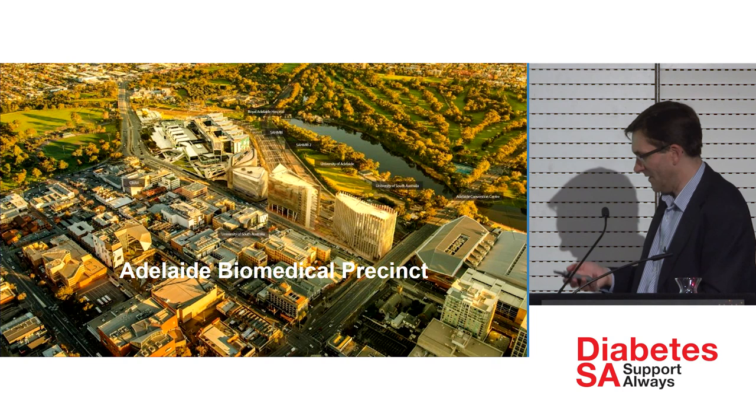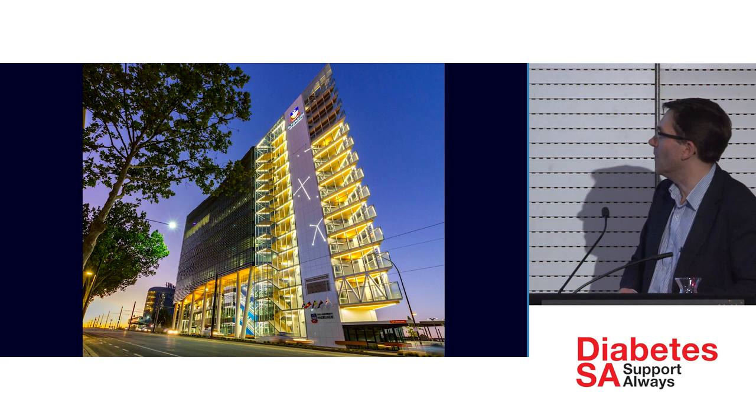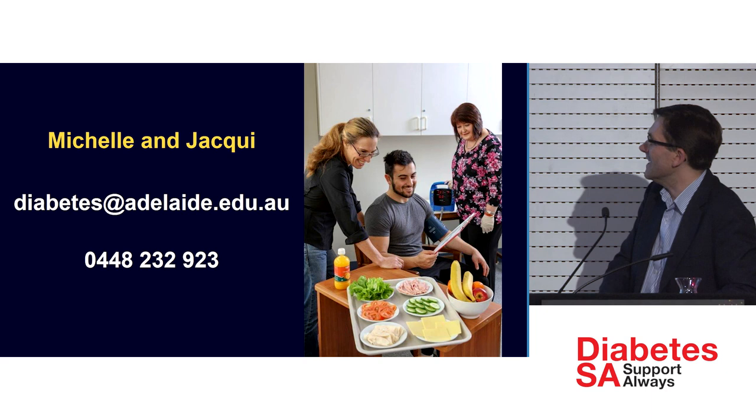But this is our building. It looks fantastic, doesn't it? We do our studies on level 4 of this building. It's got beautiful views out over North Terrace, but more importantly, these beautiful people that work with us. Some of you know Michelle and Jackie. Here's Michelle and Jackie giving some delicious food to a volunteer who's come in.